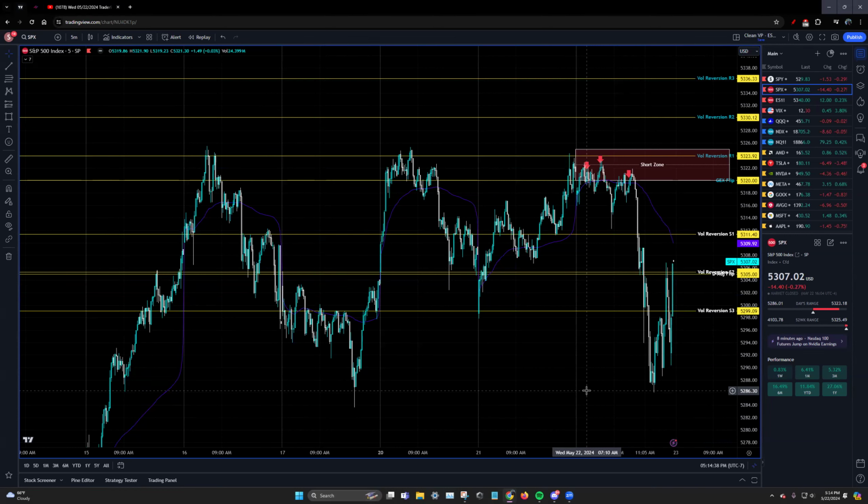5323.92. The high was 5320, so we came within less than $1 on one of the vol reversion levels. The next one is once again on this bounce, we came within less than $1, right? When we got a close below, look what happened. We ran to the next one. And guess what? Even the next one, we got within less than $1, right? And then the next level, look, no close below, so we didn't run anything else. We didn't run lower. We get a close below, we ran lower, right?